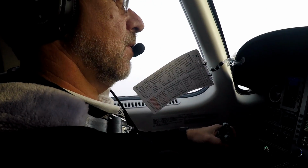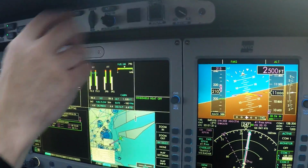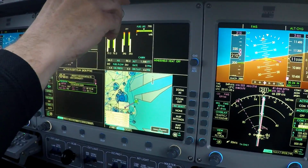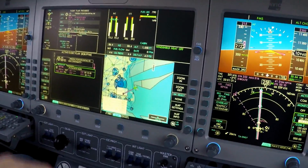All right, so let's go ahead. I'll take a small descent. So we're 10 minutes away. We'll go down to 2,500 feet. That'll give us plenty of time.